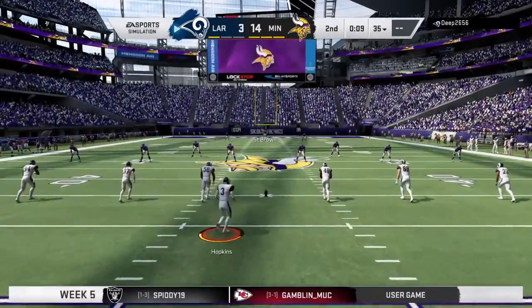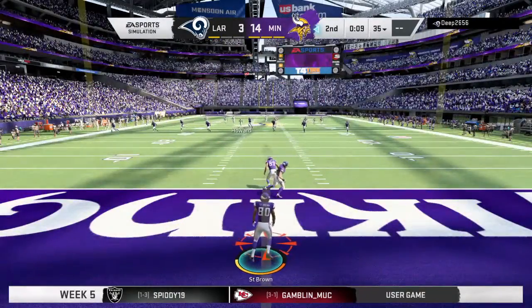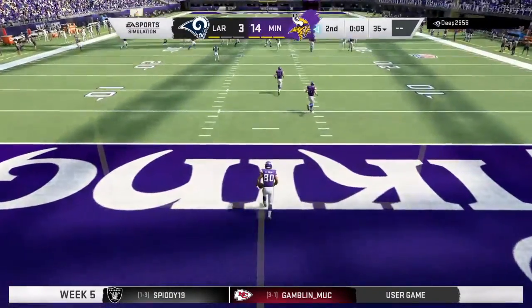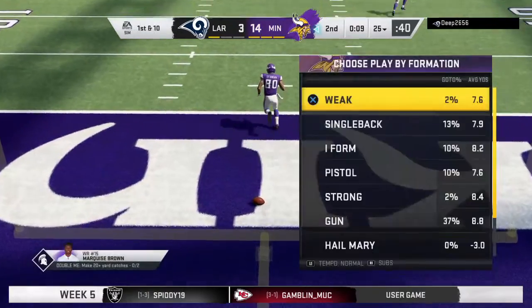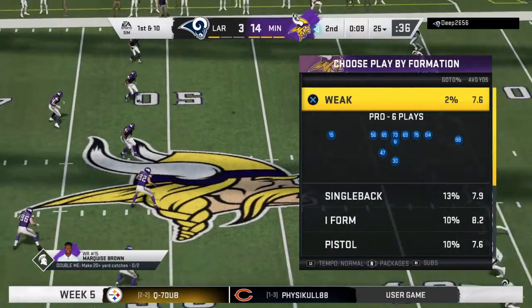Following the made field goal for 3, Hopkins now to kick it off. That'll be taken in the end zone. And not wanting to risk anything here late in the half, he'll just take a knee and they'll bring the football out to the 25.